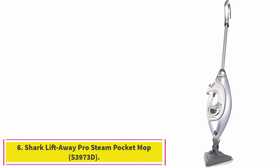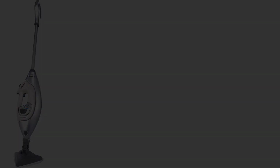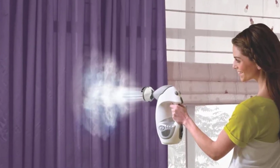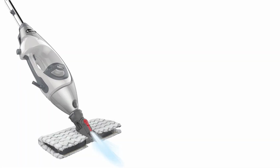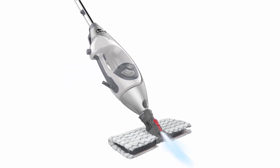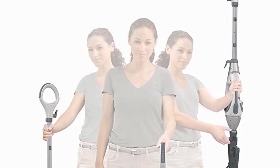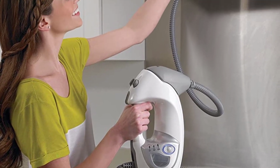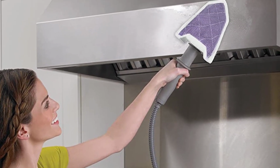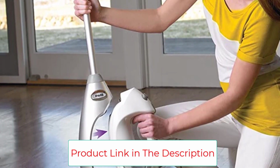Number 3. Shark Lift-Away PurSteam Pocket Mop. This is for people who are after a handheld steam cleaner for tackling all floors. The Shark Lift-Away PurSteam Pocket Mop is a fine choice because it is a versatile cleaner. It comes with an upright mop which users can handle with ease. It comes with a great set of well-designed tools which include a grout scrubbing brush. This steam mop comes with a steam jet in the middle and a flat scrubber attachment. The product comes with a carpet groomer and two double-sided multipurpose cleaning mop pockets. This steam cleaner is known to clean efficiently, making light work of tiles and any fusty carpets.